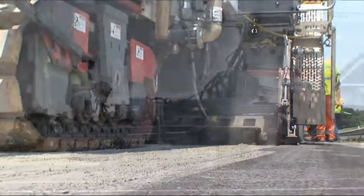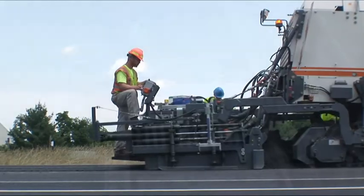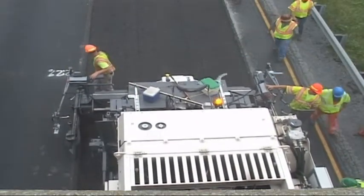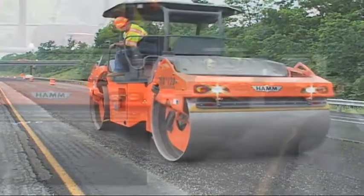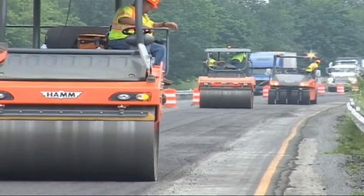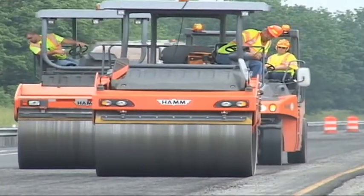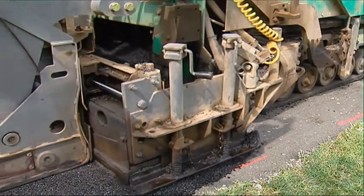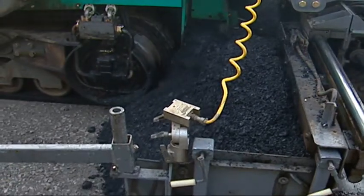The recycled material is placed directly behind the 3800 CR by means of an attached Vögele paving screed with tamper bar for pre-compaction. Final compaction is carried out using HAMM tandem and rubber-tired rollers. As with the right lane, the final step is the application of a new asphalt layer.